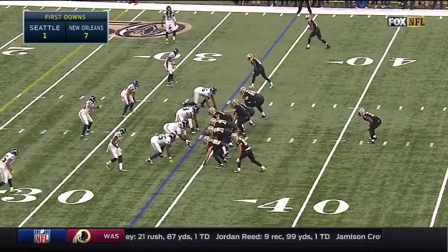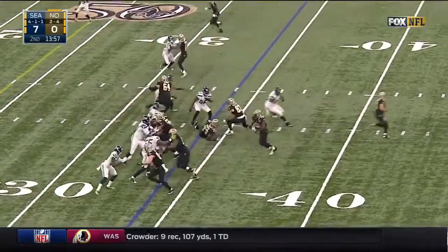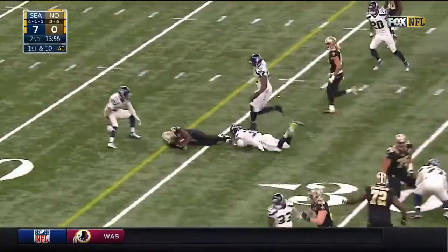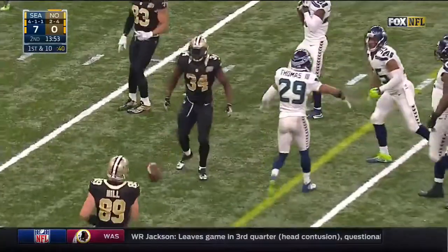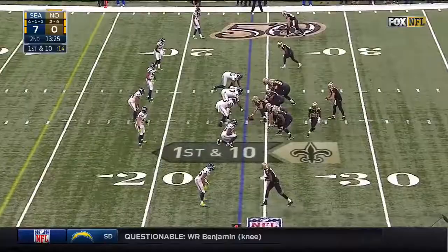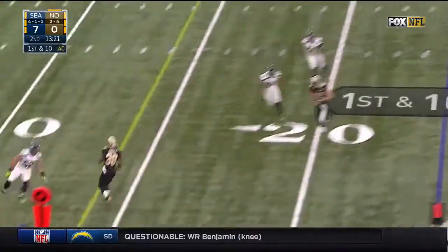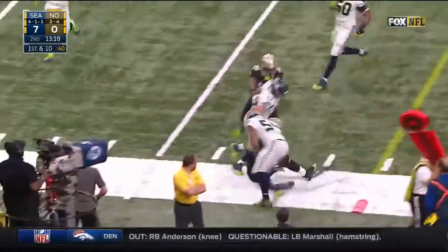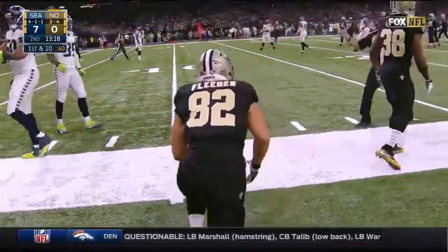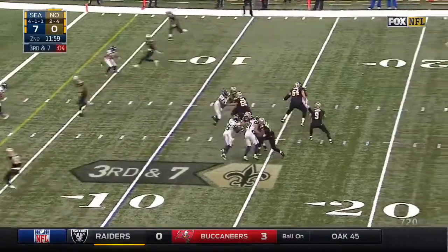Been a pro since he was a kid. Drew Brees, 8 for 11, 72 yards. Hightower, a big hole. Tim Hightower, the six-year player out of Richmond. Tavaris Cadet in, splits out. Brees, the pass complete to the tight end. That is to Fleener, and 37 yards so far.